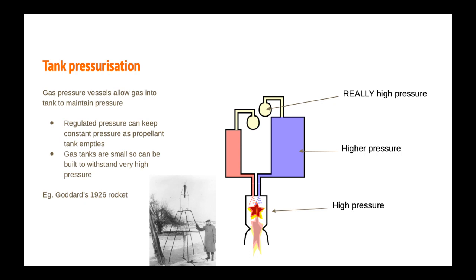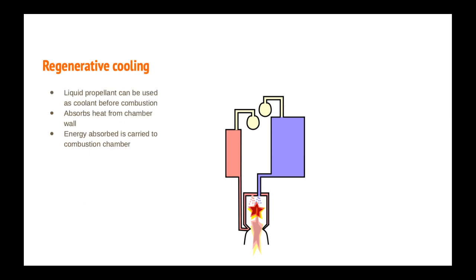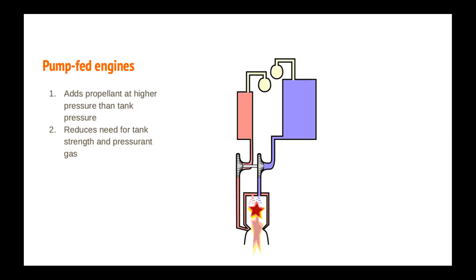Great. Now the problem is, fire is hot, and using pure oxygen makes flame temperatures much hotter. So we'll run some cold fuel around the outside of the combustion chamber to stop it from melting. And this gets us a rocket engine that's almost good enough to get to space. So what do we need to do to get to space?